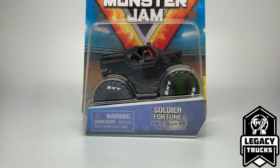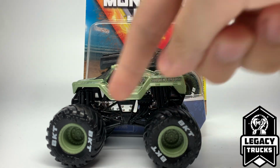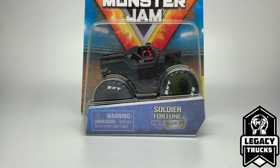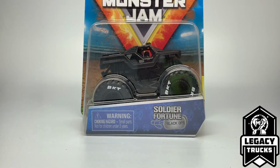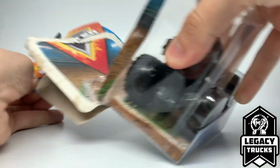I previously reviewed the Soldier Fortune from Legacy Trucks in the Mix 10 review. So you can see its brother truck or sister truck with the BKT printing. The El Toro Loco Legacy Trucks was in that video as well. So let's unbox the Legacy Trucks Soldier Fortune Black Ops right now.